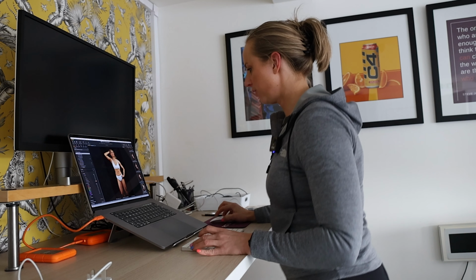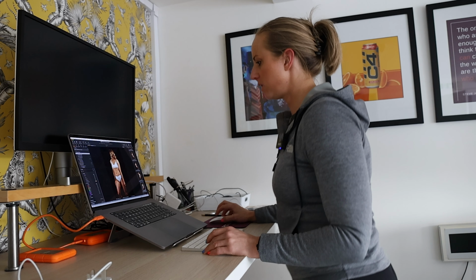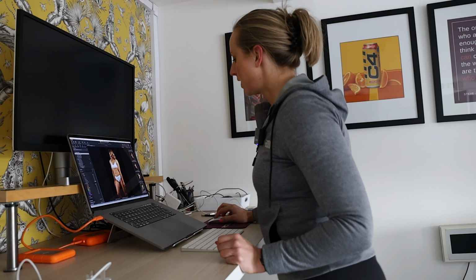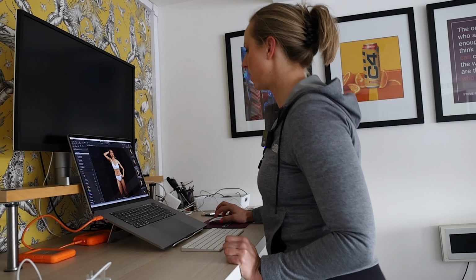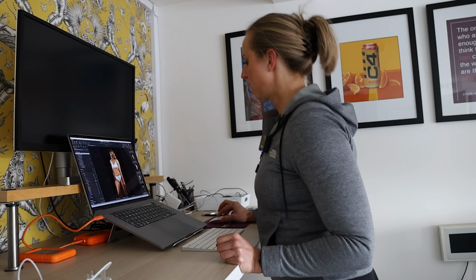Right, so today I'm editing a shoot for one of my clients, Louise, who had a shoot a couple of weeks ago. She's just had a baby and came for a fitness shoot. She looks incredible, I must say. Really, really good condition. It's always rewarding for me when someone looks really good when they come for a shoot.